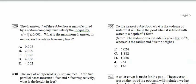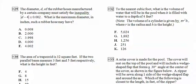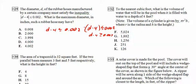The diameter D of the rubber hose manufactured by a certain company must satisfy the inequality. What is the maximum diameter such rubber hose may have? Well, the absolute value of D minus 4 is less than or equal to 0.002, or negative D minus 4 is less than or equal to 0.002. Multiply by negative, I get D minus 4 is greater than or equal to negative 0.002. Add 4, D is greater than or equal to 3.998 over here. Over here, add 4, I get D is less than or equal to 4.002. So that is the maximum diameter it may have. Make sure you read the full question.